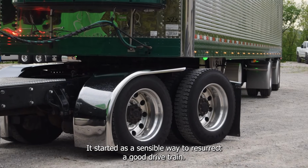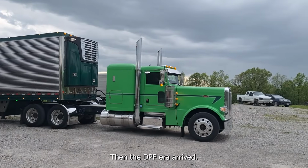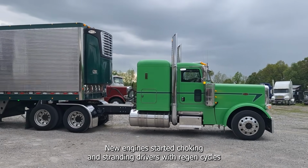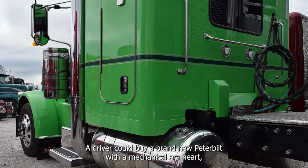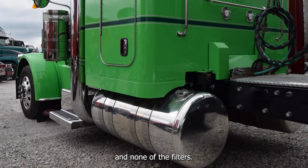It started as a sensible way to resurrect a good drivetrain. Then the DPF era arrived. New engines started choking and stranding drivers with regen cycles on the shoulder, and the glider quietly became a mass production dodge. A driver could buy a brand new Peterbilt with a mechanical era heart and none of the filters.